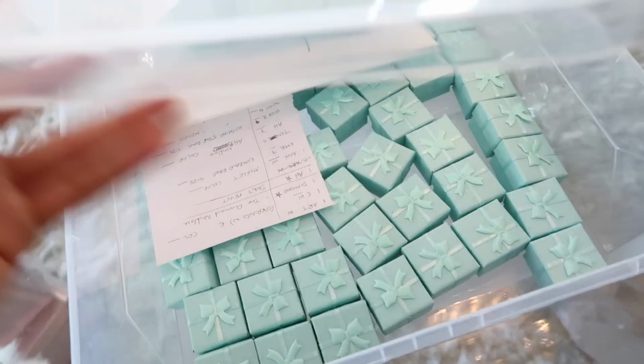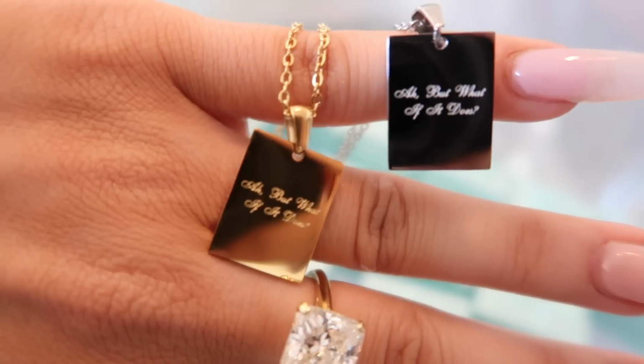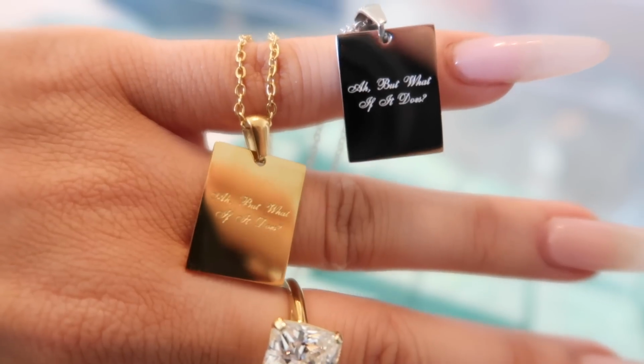I spent a million hours packing up all the necklaces, by the way, but aren't these little boxes cute for them? Oh, the cutest little necklaces. So I have to finish packing those up and putting them all in here. This takes me hours a day, but they're so stinking cute. So I'll probably do that tonight, but you know, rep my own stuff.